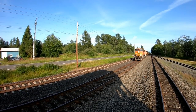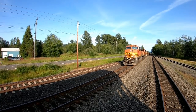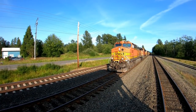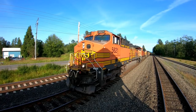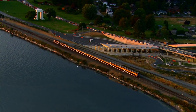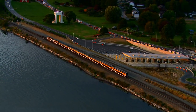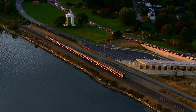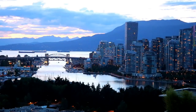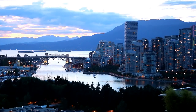We're going to take a very short break now, and when we come back, we'll have a close encounter with three BNSF locomotives delivering a huge load of, well, you'll just have to wait and see. And later, a spectacular aerial view as we cross the border into Canada on the way to our final destination, the beautiful city of Vancouver, British Columbia.